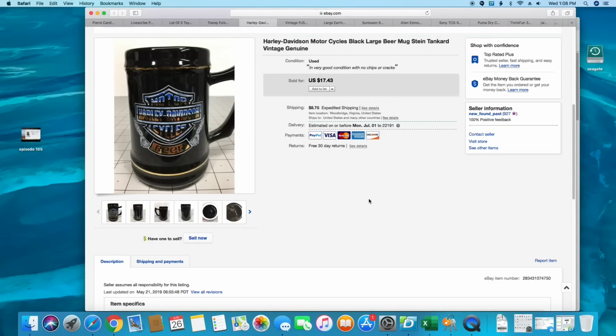Next up, a Harley Davidson motorcycles, a large black mug, beer stein, tankard, keywords, all that good stuff. These are not quick sellers by any stretch, but if you can get them cheap enough, they do sell. I got a bunch of Harley Davidson mugs at like a church sale quite a while back. I don't even remember, but less than $1 a piece on these. And this one got down to $17.43, and that's what it sold for. Full asking $17.43 plus shipping. And this was in excellent condition as well.